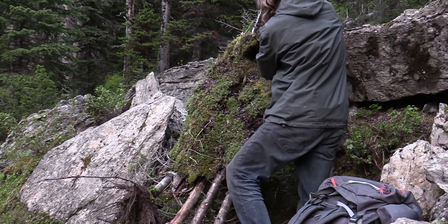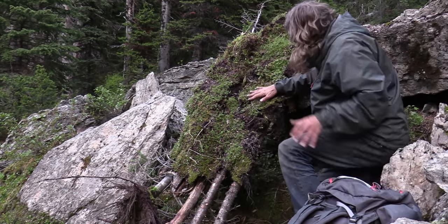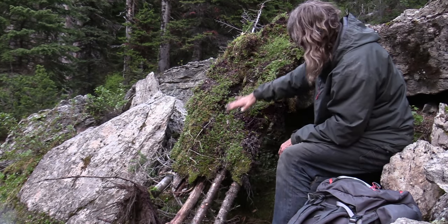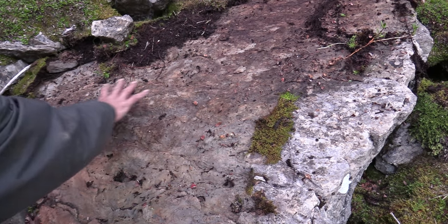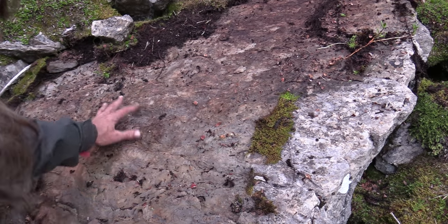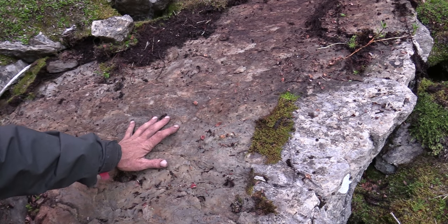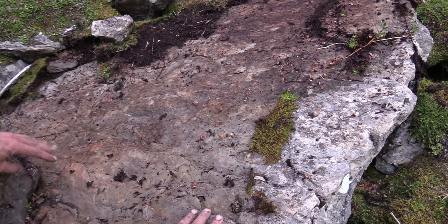Should layer it like this, so that the top one goes over the bottom one just like shingles. It's the way you want to do it. You can see here where I got a big patch of moss. It comes right off the rocks. It's about 2 inches thick, which should be good enough, especially at the angle I have it on, that the water should run right off it. So it'll work just like shingles.